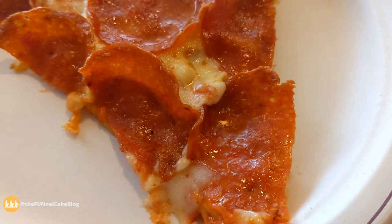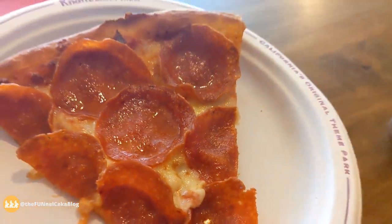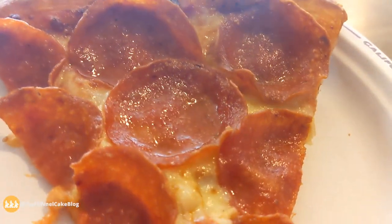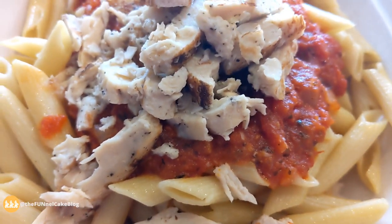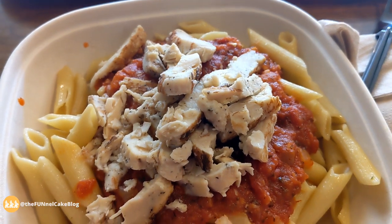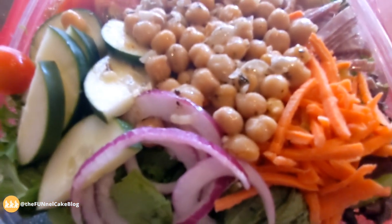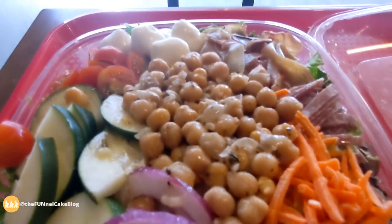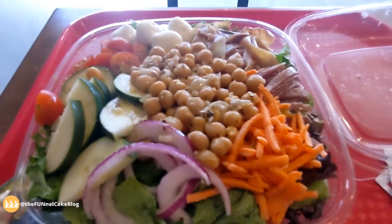So I got a little bit of everything. We're going to start here with this wood fire pizza. It is a pepperoni, and that looks delicious. Then I got a build your own pasta. So I selected the penne pasta, the marinara sauce, and grilled chicken. So it has veggies, garbanzo beans, there's prosciutto in there, mozzarella. Oh my goodness.